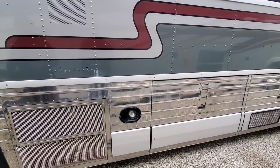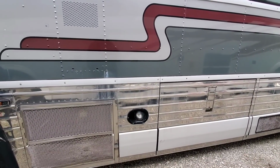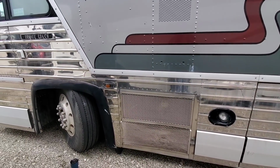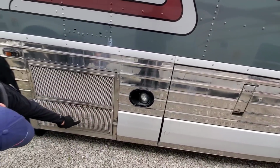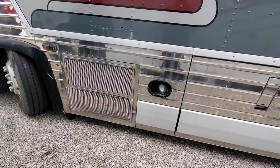You ready to start opening bays and seeing what else we got to play with? We need a screwdriver. But, sure. Well, let's hit the baggage bays first, and we'll come back. This is filthy. This has had an impact. Bus air. Not feeling good about that.